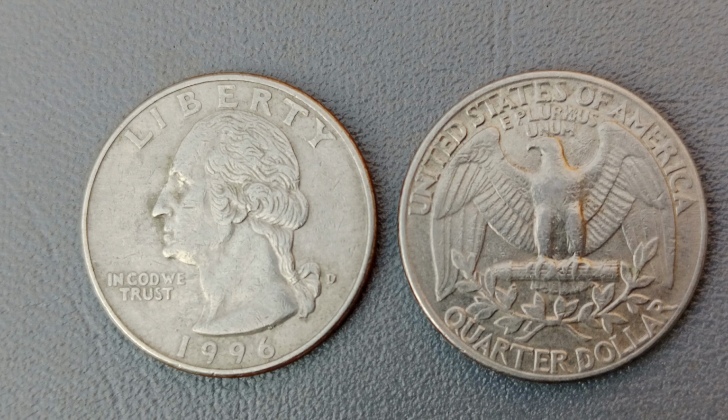This remarkable state of preservation has allowed researchers and collectors to analyze every error precisely, and because mint errors often blur with post-mint damage when circulation wear accumulates, the pristine condition guarantees authenticity and enhances the coin's credibility as one of the greatest minting anomalies ever recorded. When this 1996 D quarter finally surfaced in the numismatic marketplace, authentication experts from multiple grading services confirmed the unprecedented combination of errors, and this certification sparked immediate global interest.